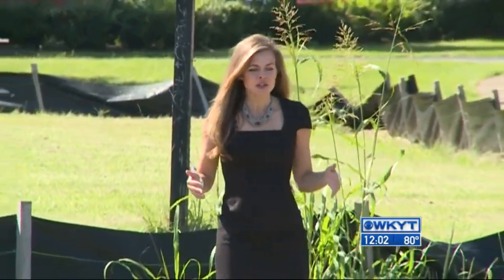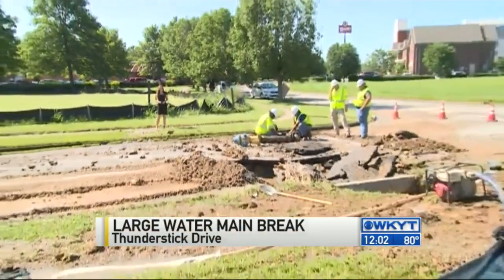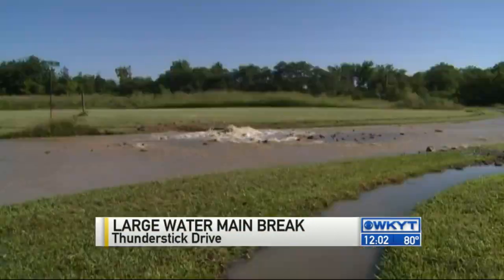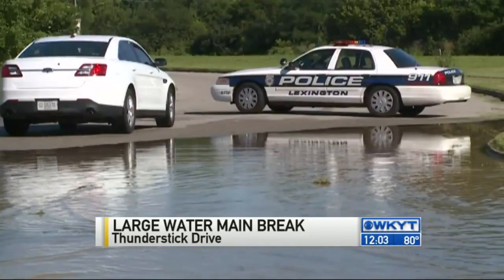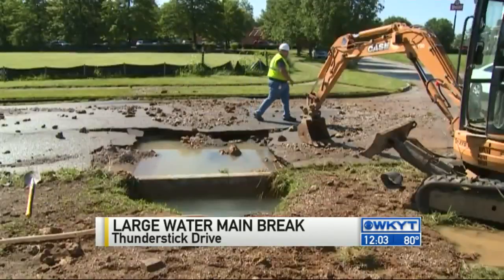Michelle. Yeah, Barbara, as you can see, there's this large hole here on Call Drive caused by a water main break earlier today. You should have seen it when we arrived. There was water gushing out. At 9 this morning, crews were called out to Call Drive in Lexington as water gushed out of a large hole in the road. The water has since been shut off and the cleaning process has begun.